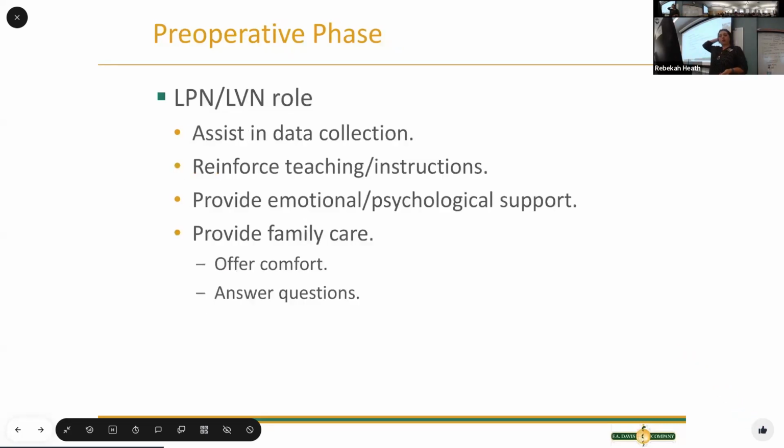So what is our role? Your role in the pre-operative phase is to assist with data collection. What does data collection mean? The assessment. Yeah, it's the assessment that you're doing on the patient. You're going to reinforce teaching and instructions. And this is really important.